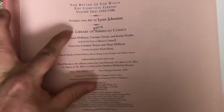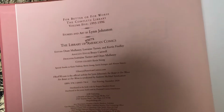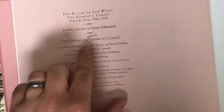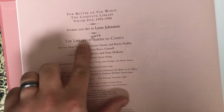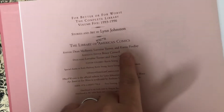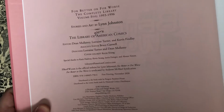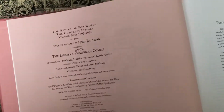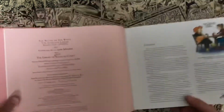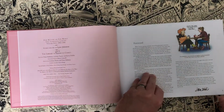And I love this little added touch, because this is a Canadian comic strip. Lynn Johnston, the writer, is from Canada, so they added a little Library of North American Comics, and then you can see all the people who worked on that. And Curtis Findley, the one I was in contact with, he helps restore this too. I've talked to him online a few times. He's got his own podcast and Facebook group and stuff like that.